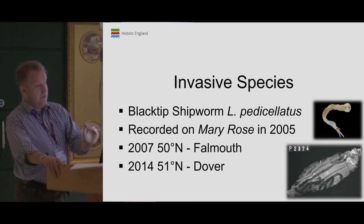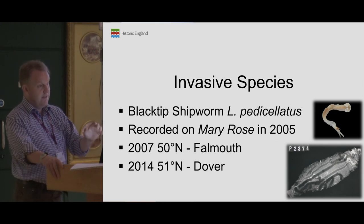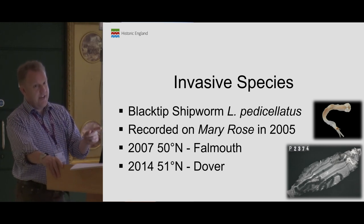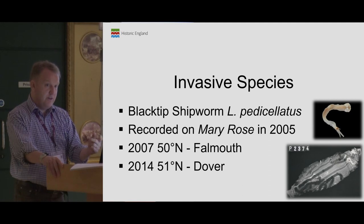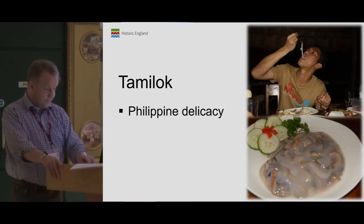One of the problems with this particular species, as opposed to native species of shipworm, is that the Pacific shipworm spawns all year round, whereas our native shipworm only spawns in the summer. So the danger here is that due to erosion on the seabed, which we'll look at, more and more ship timbers are becoming exposed and under increasing threat from spawning shipworm all year round.